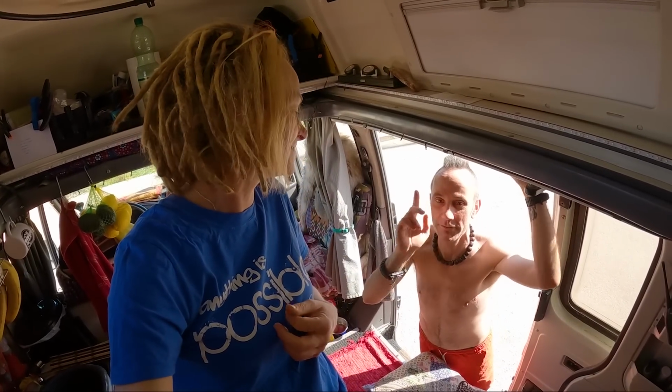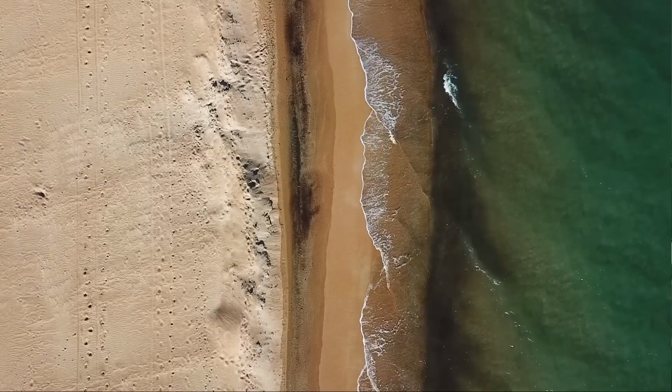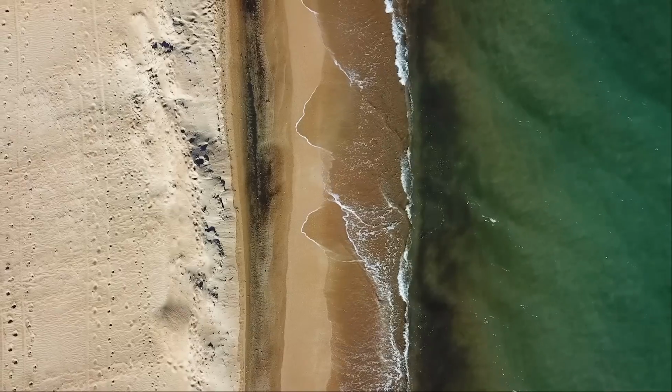One thing I'm loving though, I have to say, is waking up to the sound of the waves. Yes, it's very nice. It feels so long since we've done that.